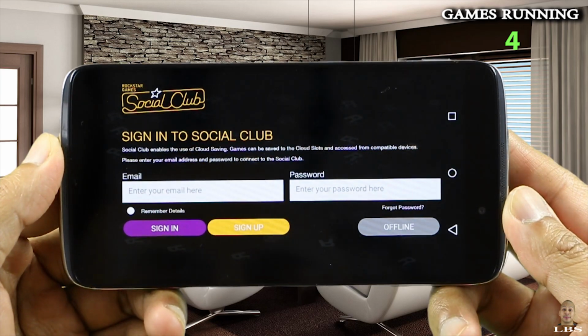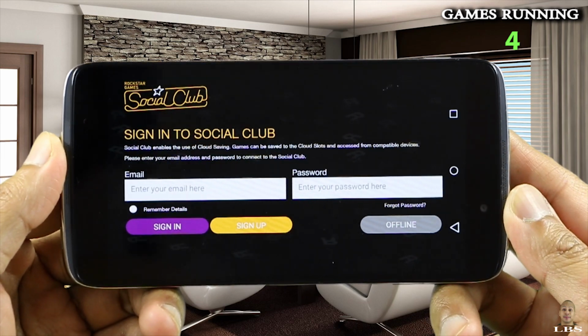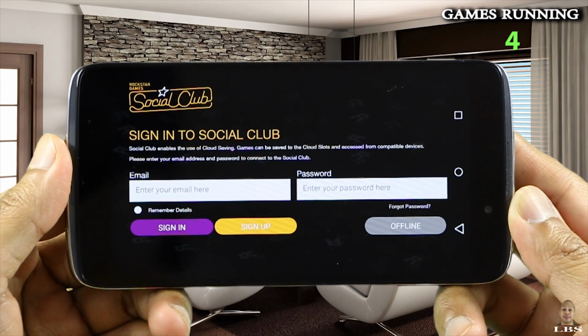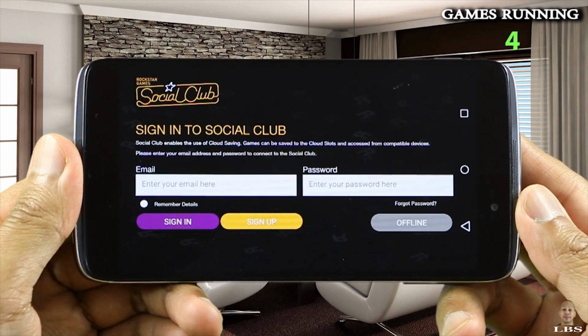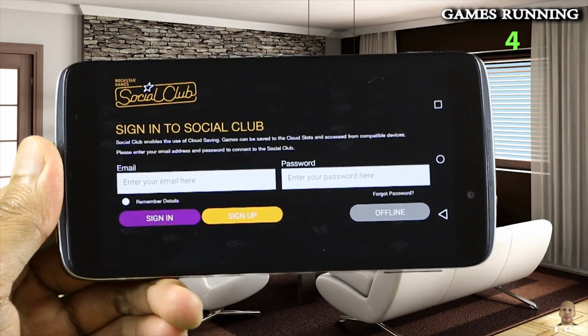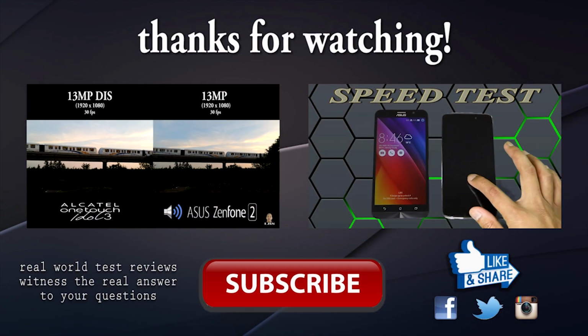So there you have it guys, the OneTouch Idol 3 surprisingly did an amazing job for a 2GB of RAM device. It was able to run 4 games in the background, whereas the Galaxy S6 Edge with 3GB of RAM only ran 3 games. Once again, it proves that specs on paper is nothing but false information.